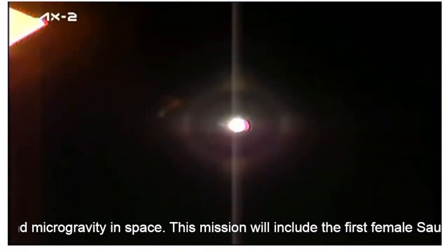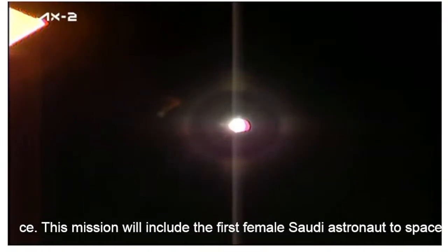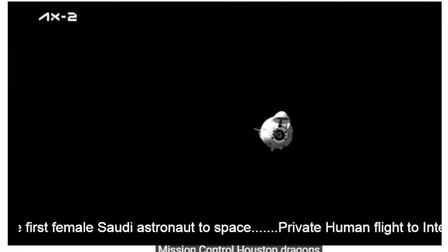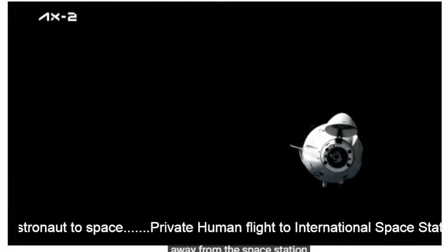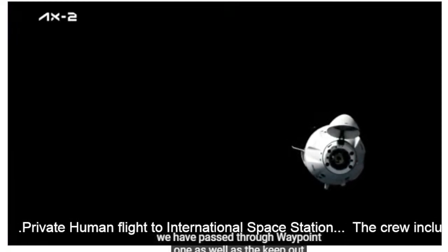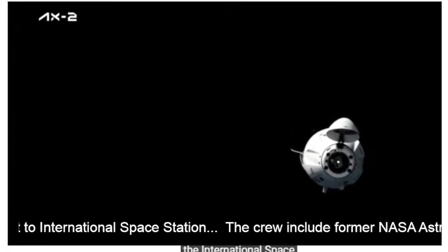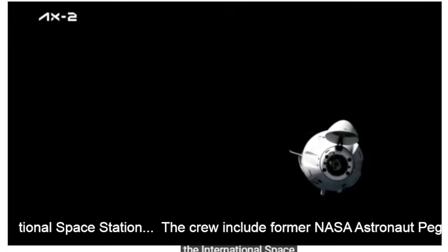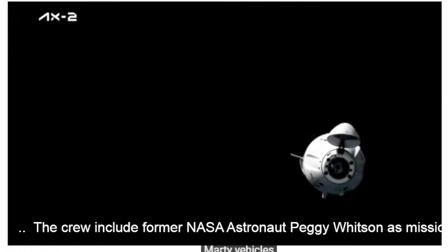Beautiful view for a moment there we have of Dragon, this courtesy of Cronus. Cronus flight controller here this morning is Brian Crisp in Mission Control Houston. Dragon's thrusters continue to fire. We are now less than 200 meters away from the space station. We have passed through waypoint 1 as well as the keep out sphere. And the keep out sphere is that 200 meter radius around the International Space Station, another invisible boundary that helps us monitor our arriving and departing vehicles.